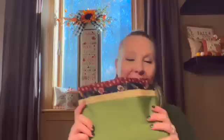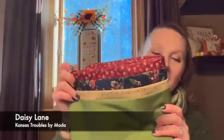Okay, this collection is from Kansas City Troubles. I know, everybody makes fun of me in the sense that I love a good Kansas City Troubles fabric, but I also love a Tulip Pink. And yes, I did buy all of the Tulip Pink collection. I bought a half a yard of the entire collection of Tulip Pink. And that was the fabric I just said that I left downstairs. So I'm sorry.